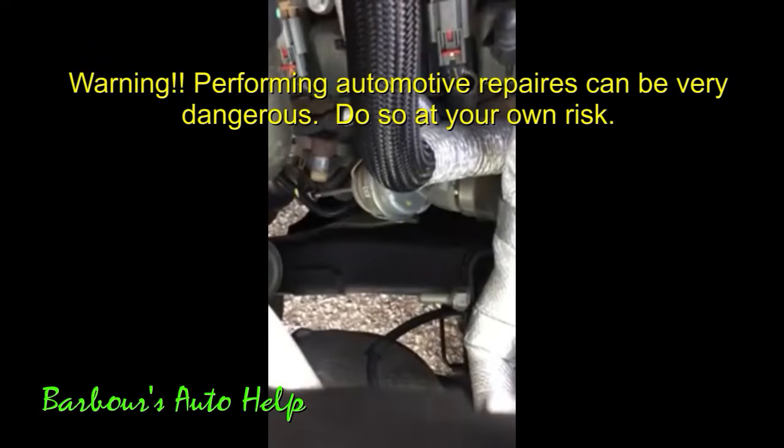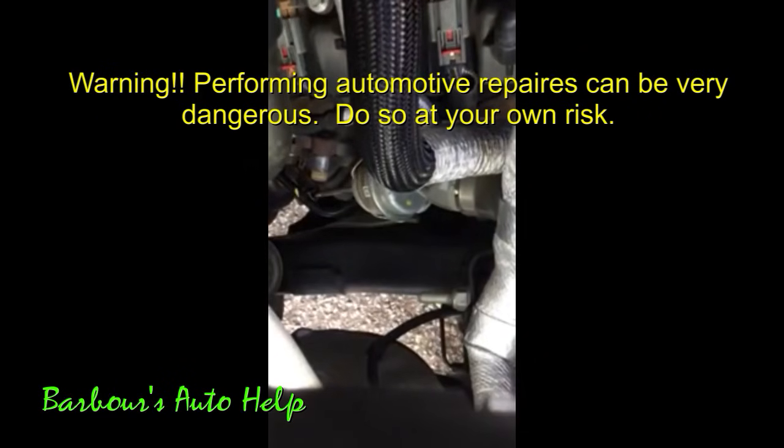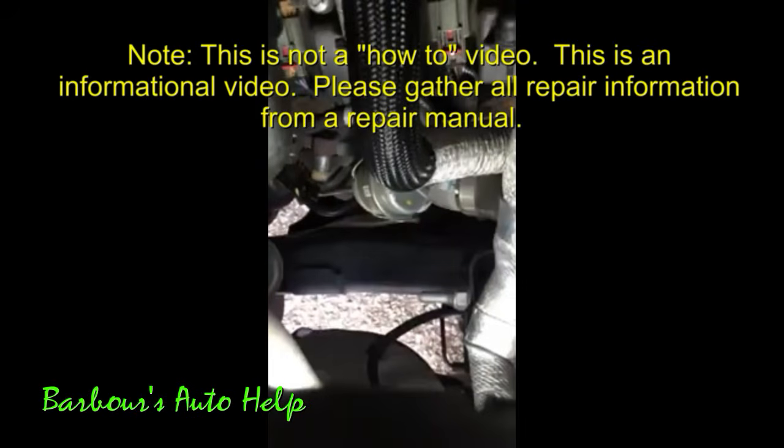So what I did right here is I taped my cell phone up underneath the hood of an F-150 that actually had this issue so that you could hear the sound while it's happening. And this sound is actually happening upon heavy acceleration.